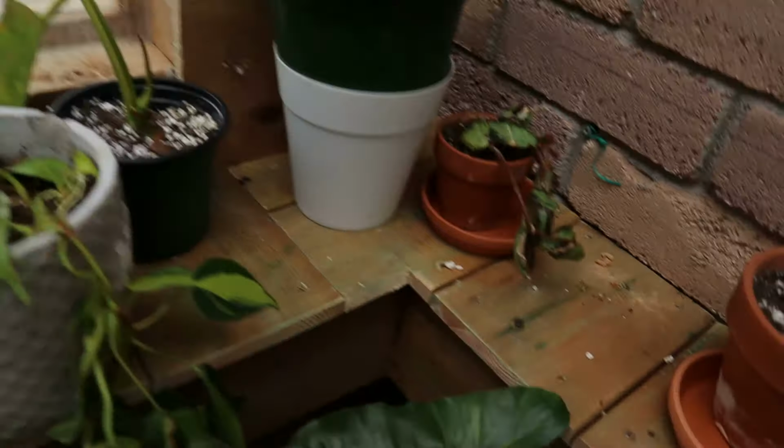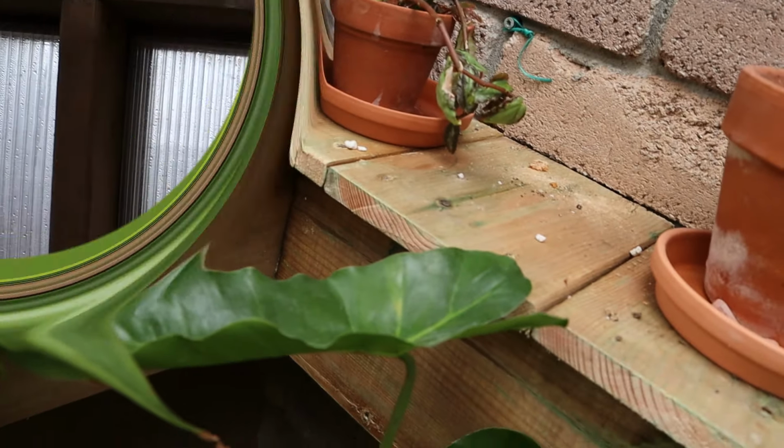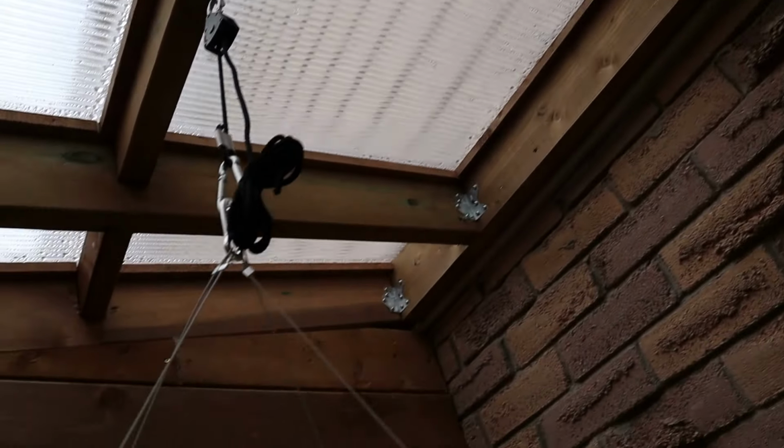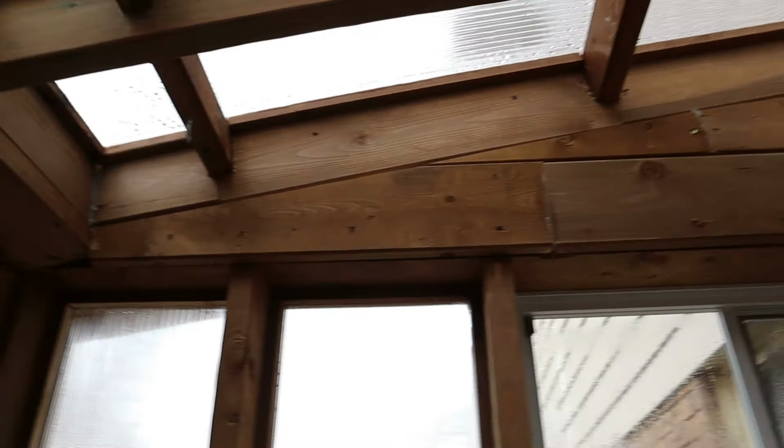Oh, I just kicked over my Trubia. So these were actually cut this size, and they fit perfectly. And the difference, when you put your hand here, there is no cold. So we actually went out and bought more panels, and we're going to double glaze all of the panels for the winter. Now we have absolutely no problems.